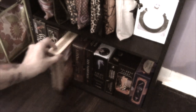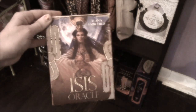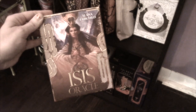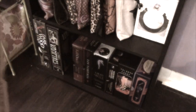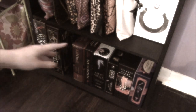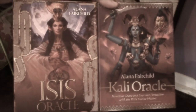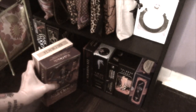I have Isis Oracle, which was a gift from Sylvain. I almost got rid of it this year, and I'm glad that I didn't, because I've been sort of drawn to Isis lately. And I do like, I mean, forgive me, I'm a white girl that likes the Alana Fairchild vibe, and I love Jimmy Manton's artwork, so both of these decks are actually special to me, so I'm glad I have them.